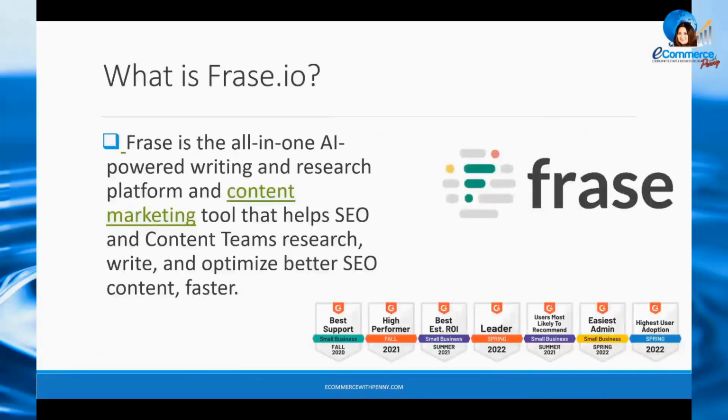So what is Frase? Frase is the all-in-one AI-powered writing and research platform and content marketing tool that helps SEO and content teams research, write, and optimize better SEO content faster. So when we talk about SEO, it stands for search engine optimization.